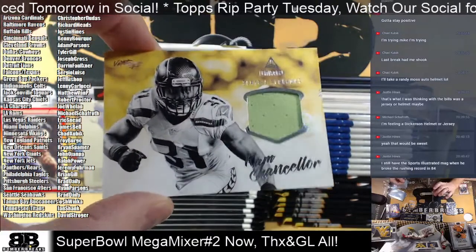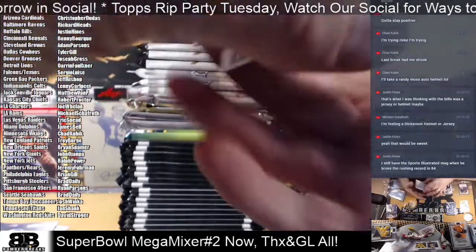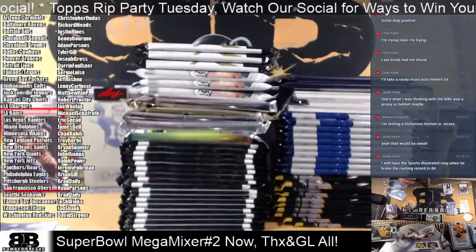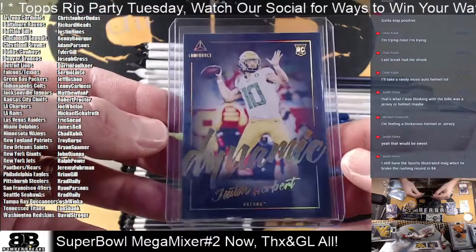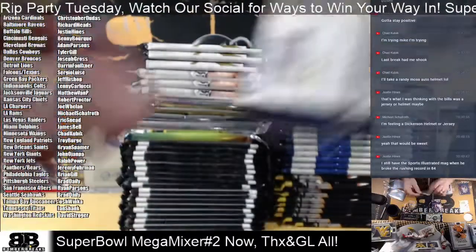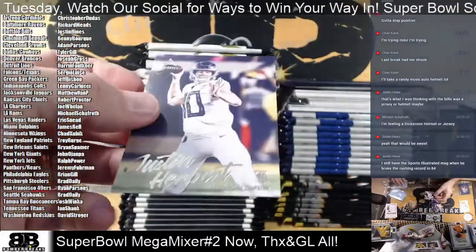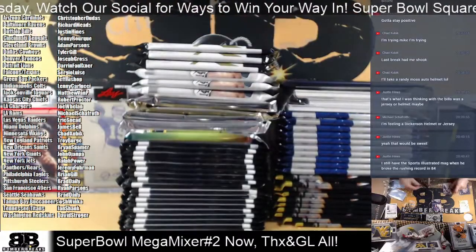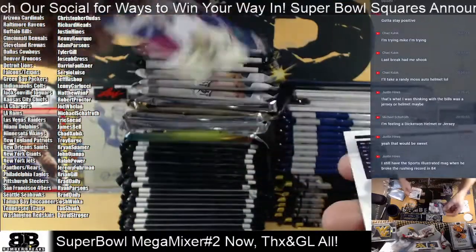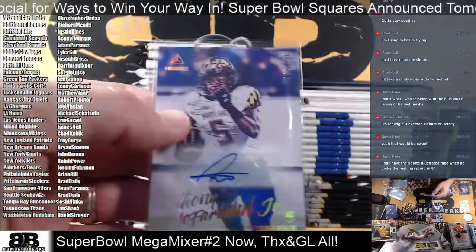Cam Chancellor for Seattle. Going to Brad and a dynamic Justin Herbert rookie. Those are sharp. Right there, had to catch that one. Jimmy Garoppolo and McFarland Jr. autograph going to Pittsburgh. The Steelers, Brad, them.